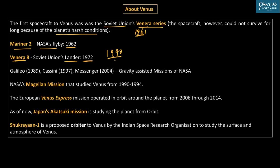Once it collapsed, the acumen of the Soviet Union in space science also started to fade away. And this was the time when NASA started shifting its focus to the planet Mars, because any mission on planet Mars will have a greater data return. The mapping can be done very smoothly because the atmosphere is thin and the conditions are not extreme there.